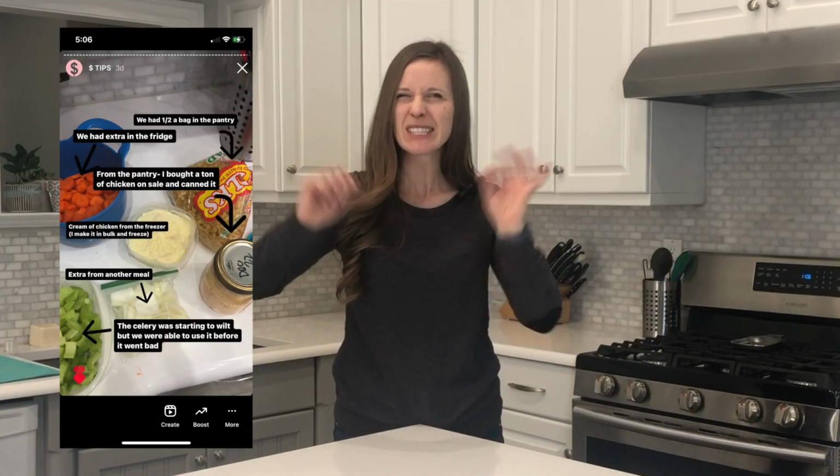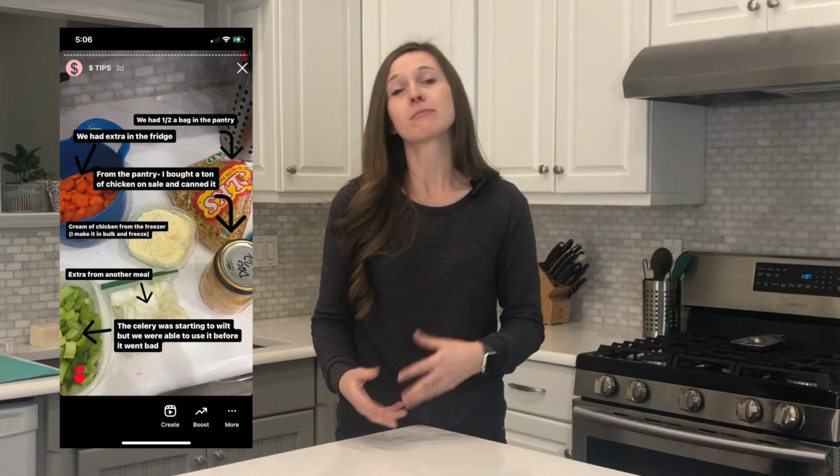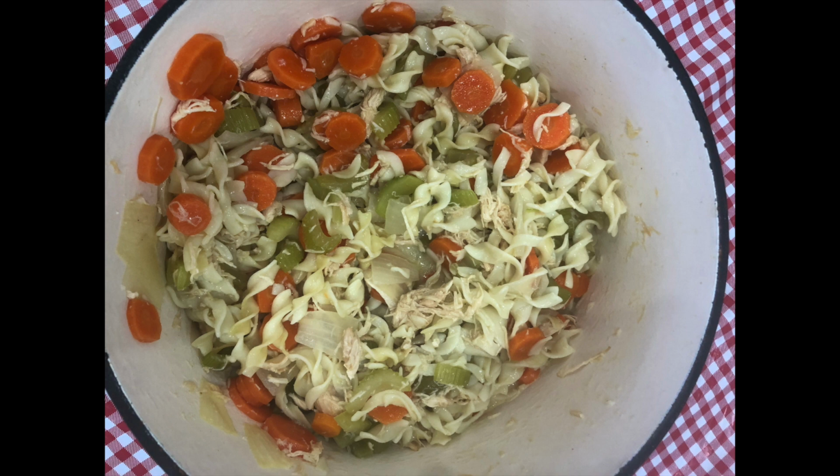After cleaning out the fridge, I like to shop my pantry and my freezer next. Like I said earlier, I like to buy things when they're on sale, so I want to use up what I've already got on hand before I go out and buy more things. Another example of this that I shared on Instagram last week was we had a bunch of carrots and celery left over in the fridge. The celery was starting to get wilty. It was still okay, but it was on that verge, close to going. So I pulled out the celery and the carrots. Then I looked in my pantry. I had half a bag of egg noodles. In my freezer, I had some cream of chicken. I make it in bulk and freeze it, so I have it on hand. And I already had some chicken from when I bought it on sale. So I made creamy chicken noodle soup for our entire family, and I didn't have to pay anything. I already had everything on hand.